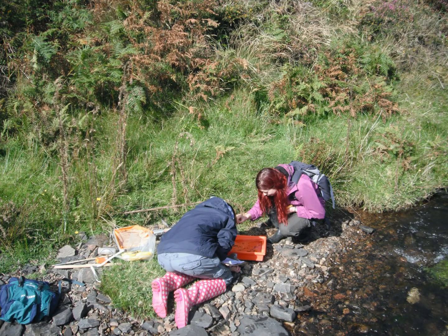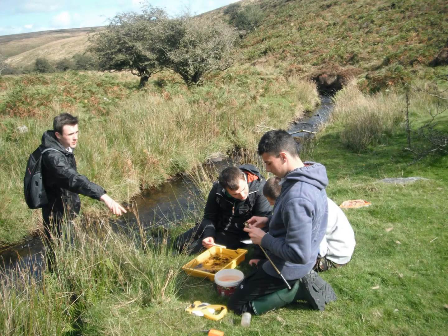We also look at freshwater invertebrates, and that's what these students are doing. They're at the side of a freshwater stream, and they've just done a bit of sampling there. We would sample at a number of points along the stream, taking measurements of the stream as well, and see if we have any correlation between the results for the freshwater invertebrates and the other physical measurements that we've taken about the stream. And the students here are sampling the freshwater stream at another location.